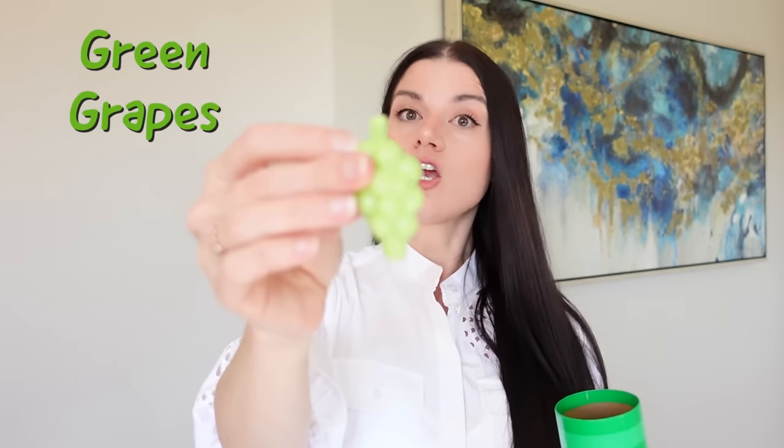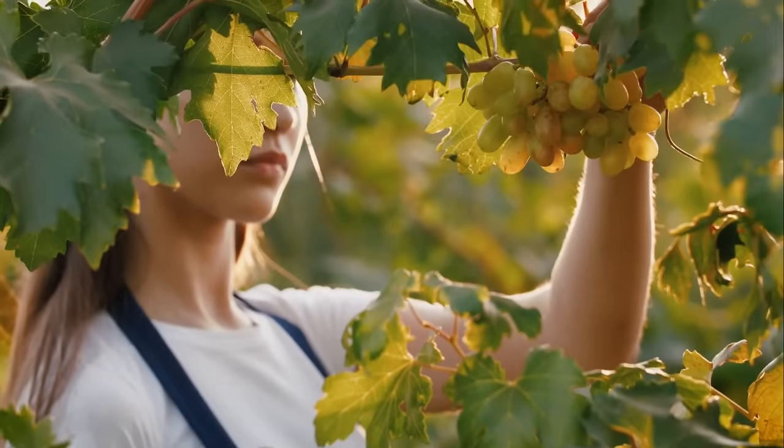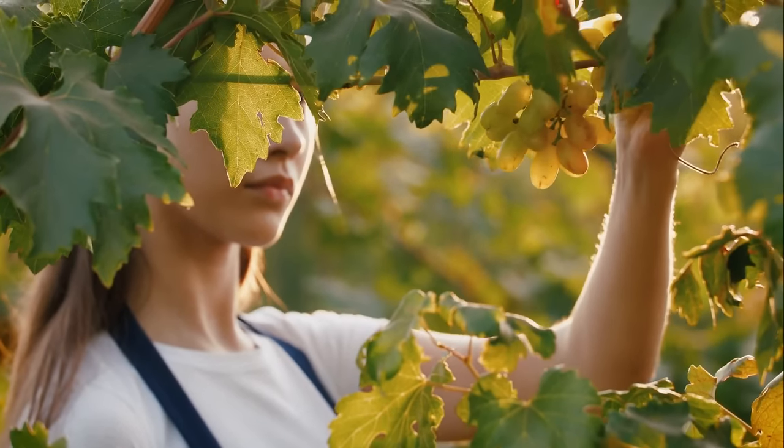Whoa, look. It's a bunch of green grapes. I bet the green grapes belong with this vine. Wow, because grapes grow on vines. Yeah. Let's see what else is in here.